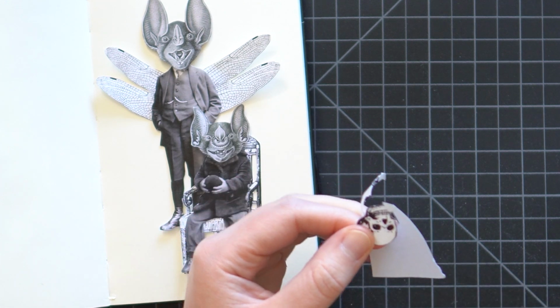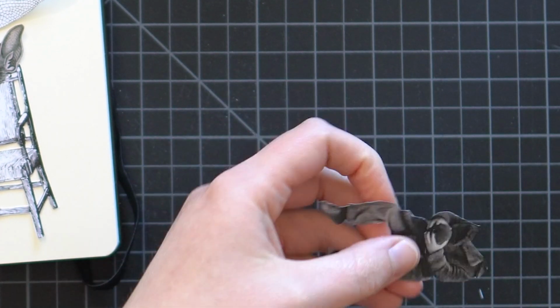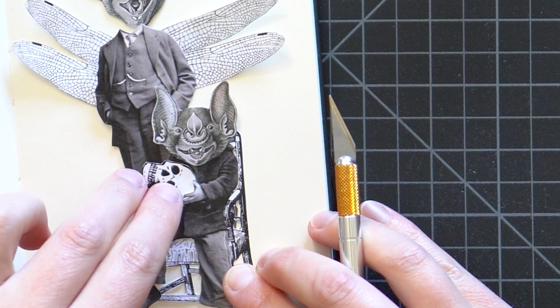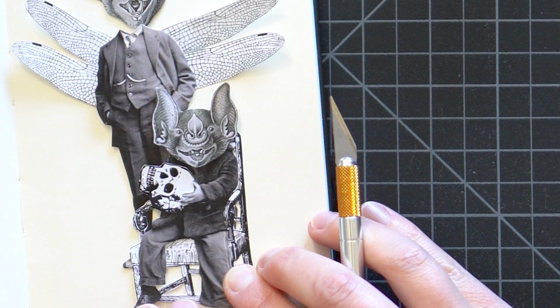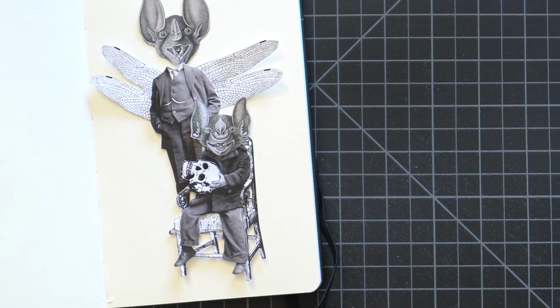And I did have to cut out around all the little fingers, which was a little bit of a challenge. But once you slip the skull right in there, it's the perfect fit. And it's the last little finishing touch that this piece needed. And oh man, I'm super happy with this one, super loving it. But now we gotta focus a little bit of attention on the other side of the spread.